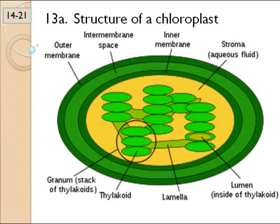This is someone's drawing, and I've got some real pictures later on, of a chloroplast. See that dark band right there? That's one of the membranes. See the band right there? That's another membrane. And see this right here? That's the third membrane. There's a space in here, and something's happening in that space that's important for photosynthesis.